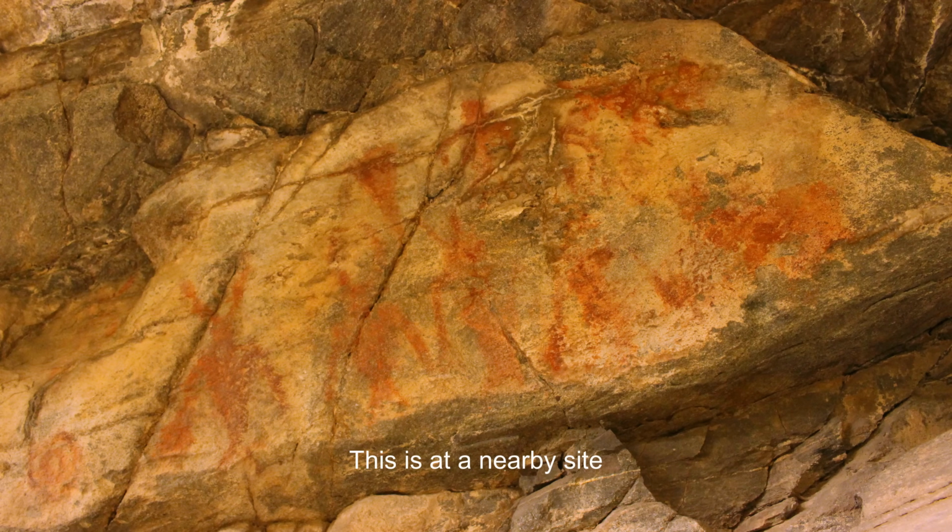There's more. There's a lot more pictographs along the mountains here in northern Utah. So this is just one of the many sites that we get to see. So this is a really special place to me, and hopefully now it's a place that you won't forget either.